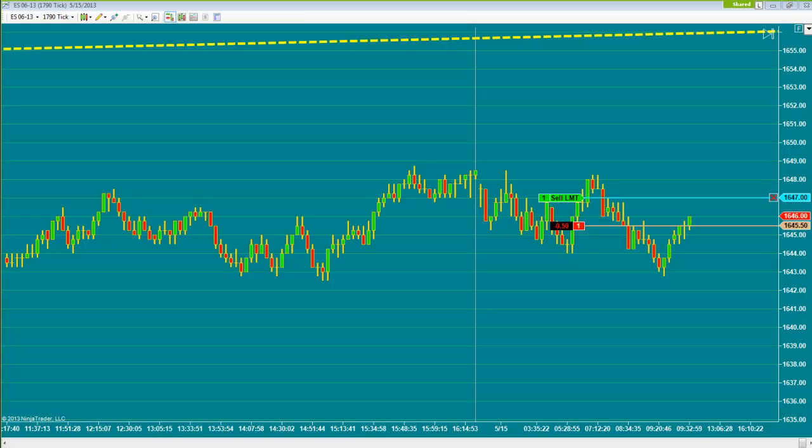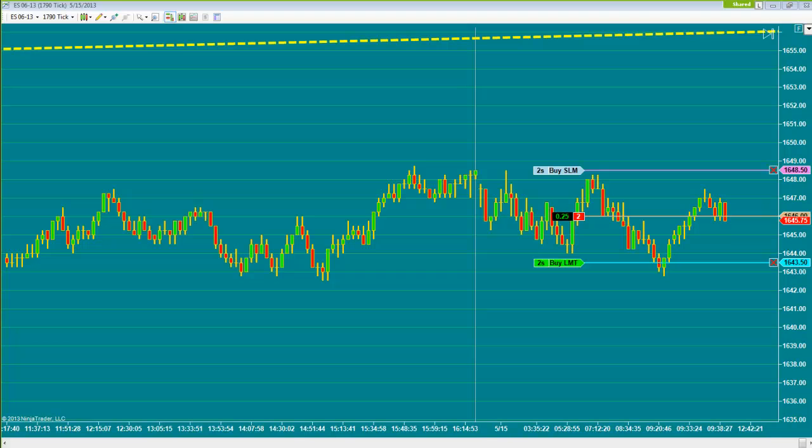Short entry at 45.75, 45.5 market. We have second contract short entry at 47.5, second contract short entry. Both the stop losses are 48.5. We got filled. Targets are 44 as of now.